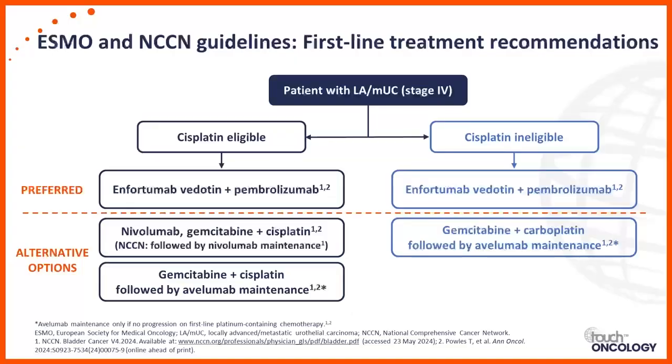The treatment of first-line urothelial cancer is evolving very quickly. Over the last 12 months, there's been a transformation in the treatment of first-line metastatic disease. Previously, we've been giving Gemcis and Gemcarbo, followed by maintenance of avelumab. There have been two recent trials, which I'm going to talk about in a second, both of which now appear in the ESMO and NCCN guidelines.